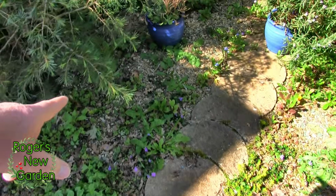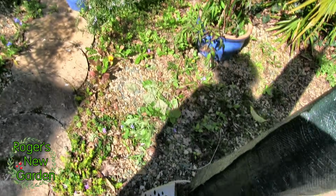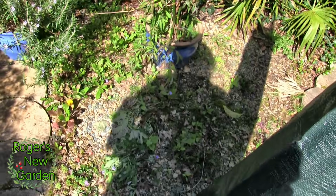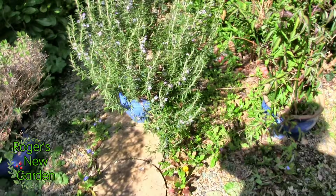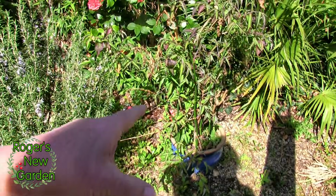Most of this up here is weeds. I'm going to have to get at it. Back-breaking work, unfortunately, weeds. These are the containers that were on the decking that had to be moved to clear the decking off like that.